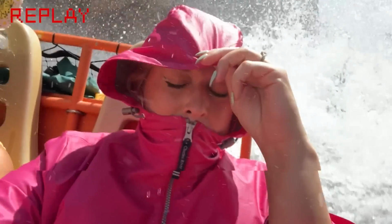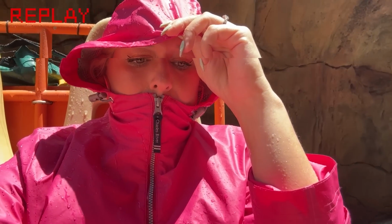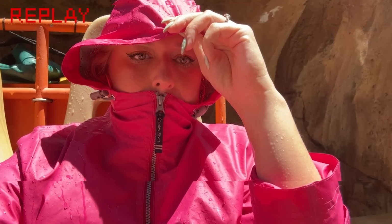I think the Kali gods must have heard me talking smack on their ride because I got drenched on the little dip down. So wet. My shoes, my skirt, my bag, so wet. I truly dislike that attraction, but I'm trying to take my bias out of it to decide if it is truly the worst ride in this park.